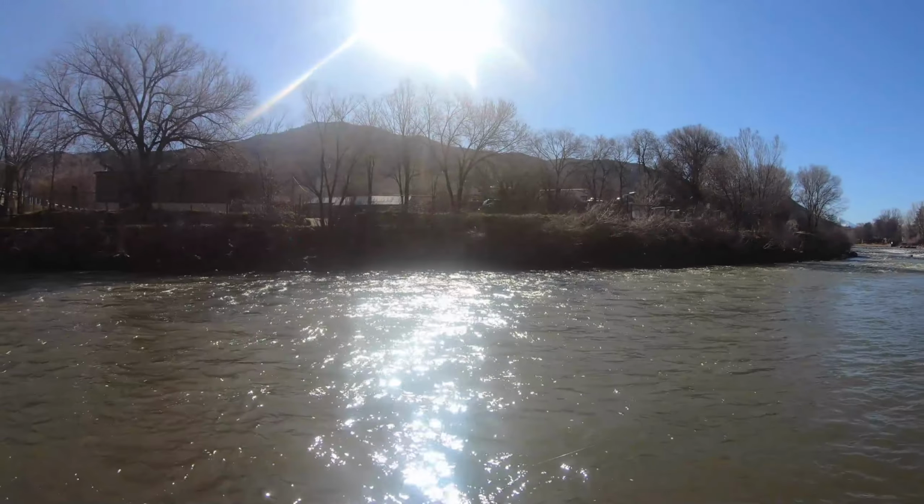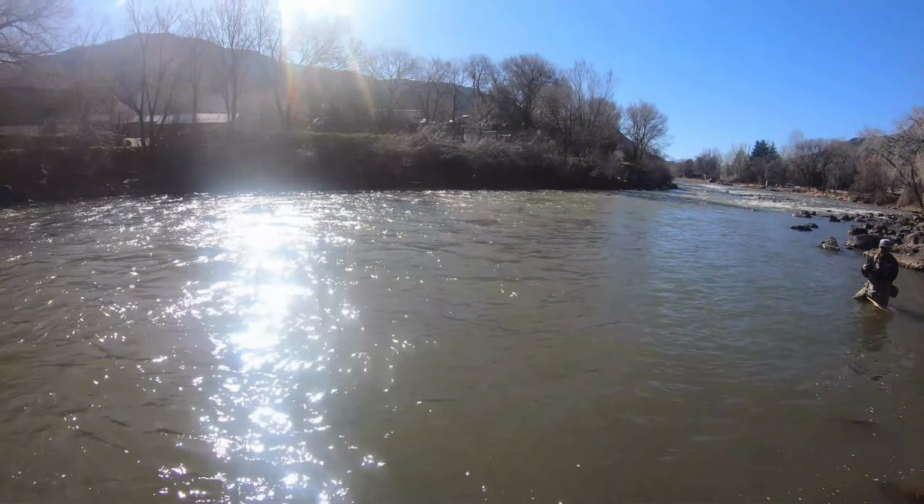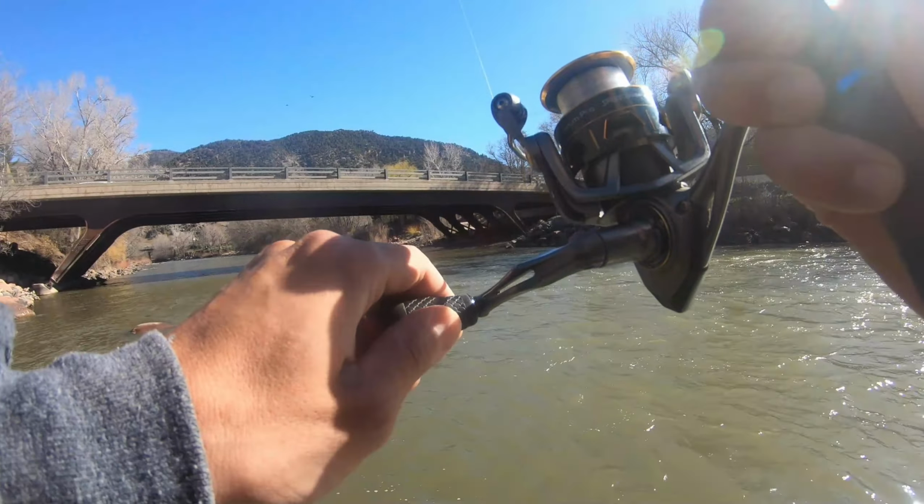DJ is hooked up. Yeah. Brown. Yeah, skunk's out for both of us. It's always good when you've been here for about 30 minutes and the skunk gets out for everybody. Yep. All right, sweet. Let's get him over here into this calmer current.